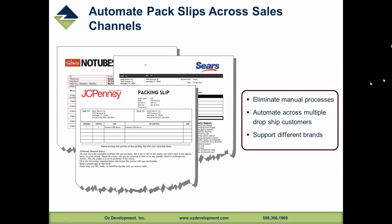So here's an example of how we automate the pack slips across many channels. As I mentioned in a previous slide, we're able to help your customer automate the selection of the pack slips. So if it's for Stan, Sears, or JCPenney, we can actually automate the selection of this particular packing slip, so that it takes the thinking out of that particular process, and also makes sure that those customers receive the appropriate packing slip and not one from one of their competitors.